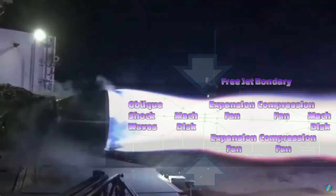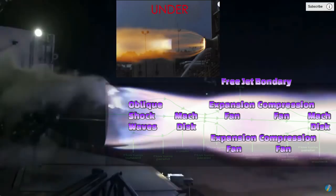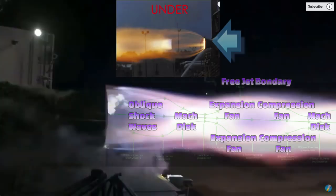When you see this, the nozzle is underexpanded. But realize that every nozzle is a compromise. Computer modeling can tell what altitude to design the nozzle for maximum efficiency.